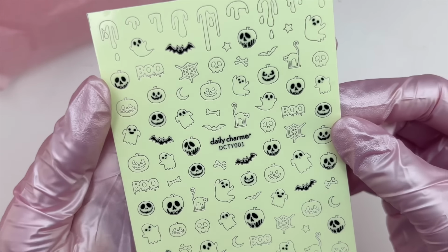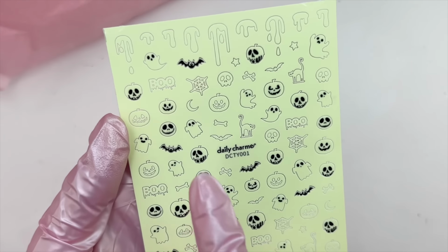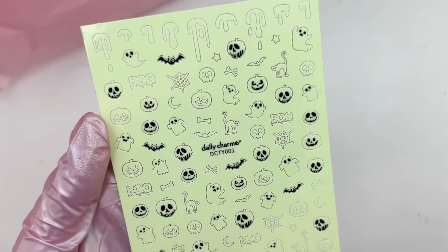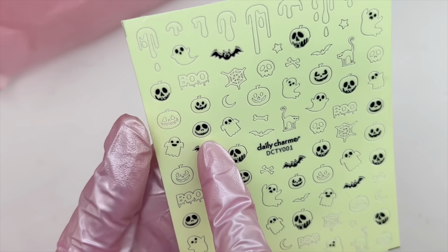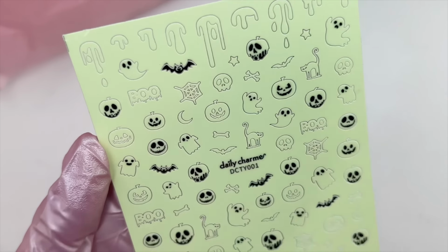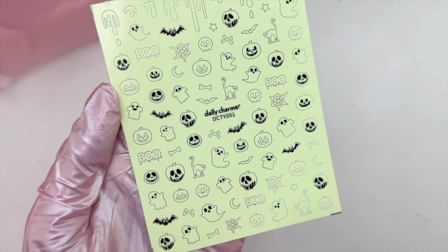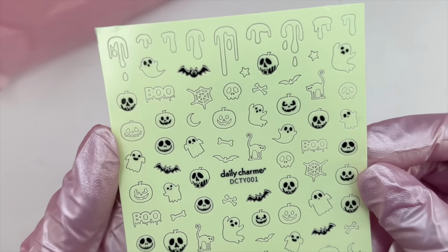These next stickers are very fun because they glow in the dark. A good variety on this sticker sheet too, which I love. There's some ghosts. Oh, that's even Jack Skellington, some bats, Boo, some drips. Very, very fun. And these glow in the dark. It's always fun to have glow in the dark nails for Halloween.